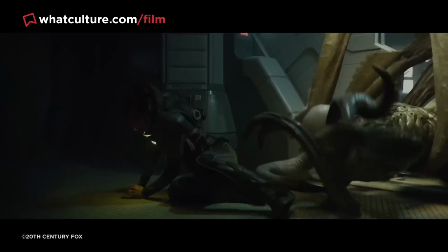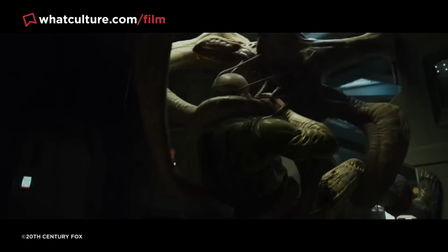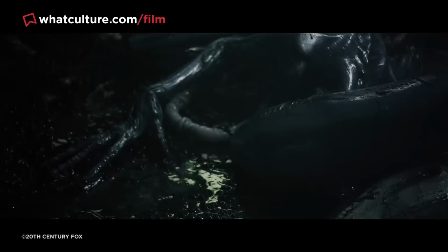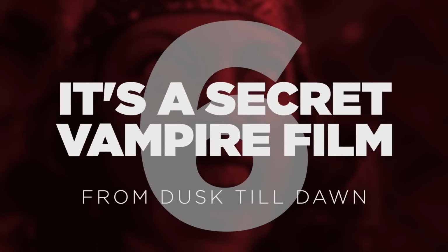This effectively ruined the film's final boss, the squid-like alien creature that Shaw extracts from her womb earlier on in the film and quickly grows to a massive size. Considering how much of a surprise the giant squid is clearly supposed to be, giving it away for free on the eve of the film's release was so misguided. Number 6. It's a secret vampire film.